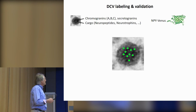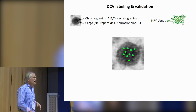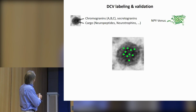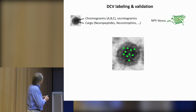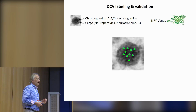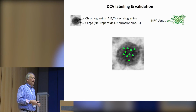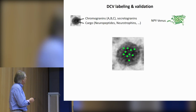So this is our labeling approach here. This is a typical EM picture of a dense core vesicle, which contains in the center chromogranins A, B, and C. These are specific proteins for dense core vesicles, and they contain cargo, as I mentioned before, neurotrophins, neuropeptides, and so on and so forth. And we now use this NPY Venus fusion protein. So this little thing here is NPY, and here our beloved GFP fusion protein. We can imagine that a number of molecules will be packaged into every dense core vesicle. This is just arbitrary. I have no idea how many GFP copies would be inside such a vesicle, but it's obviously enough to image them directly.